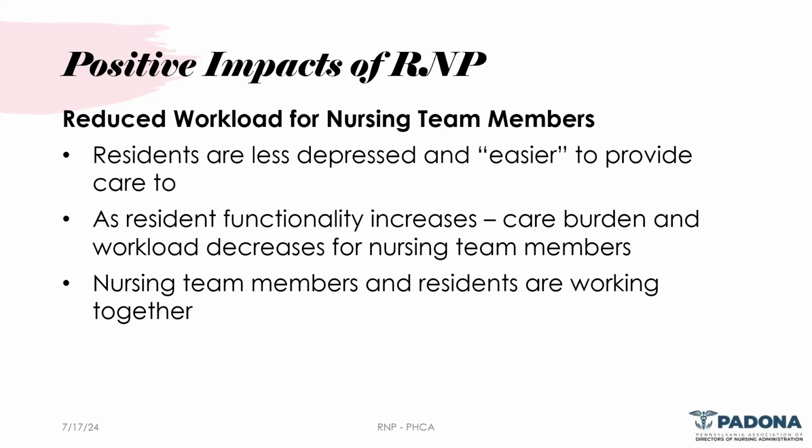Yes, your staff are going to say to you up front, "What do you mean you're reducing the workload? I'm having to do all this stuff with restorative nursing. It's a treatment. You've been telling me it's a treatment. That's extra work for me." It's additional treatment. Yes, it is. But the results of that treatment are going to lead to the resident being able to do more for themselves. So again, let's start with the resident's depression.